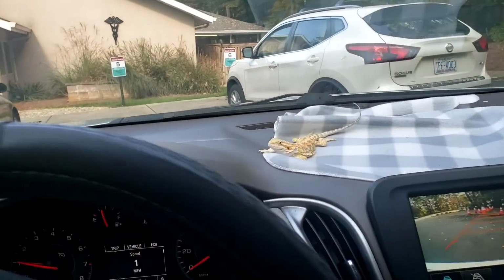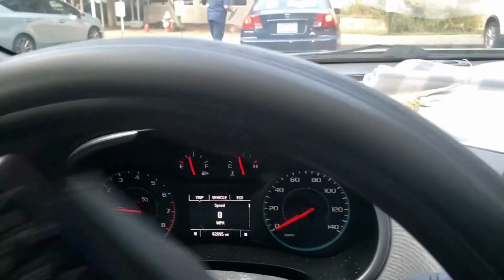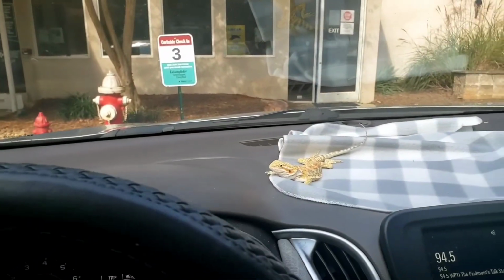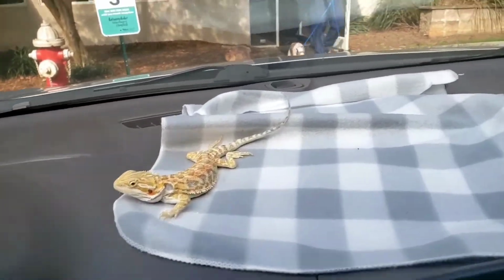And that spot actually looks pretty tight. So we're going to back up and pull in over here in the spot number 3 check-in spot. And then we're going to call the doctor and they'll be out to get little Miss Ninja.